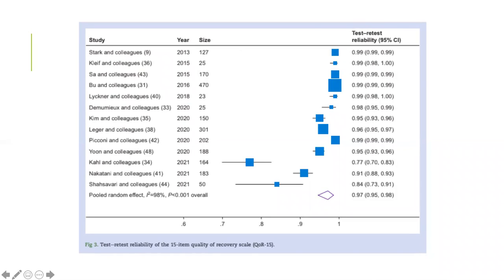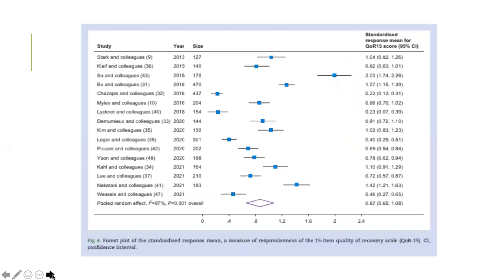and most of the studies lined up clearly, or most of them. I mean, only 2 were a bit off, in fact 1 was an outlier, but the majority tended to line up quite nicely. Then they also looked at the responsiveness of the scale, and it was over 0.8, which showed that it was responsive.